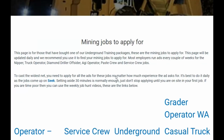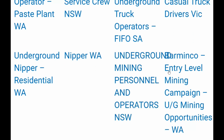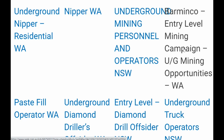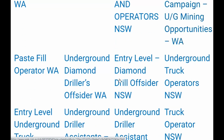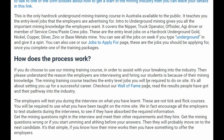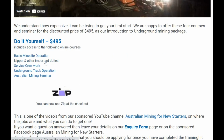And I can show you on here, you can see you've got the stuff from South Australia, you've got service crew in New South Wales, you've got Barminco with another entry-level mining campaign here in WA. The Barminco ad, it normally shows up on page 6 or 7 when you look at the Seek that way. This Barminco job ad's been up every week for the last 12 weeks or even longer than that now, but they all have to look, and this is why we point people in this direction and why the training's so effective. We get you to have a look at the Intro to Underground Mining, the DIY package, or the Work Ready one. It teaches you everything about how the mine works.